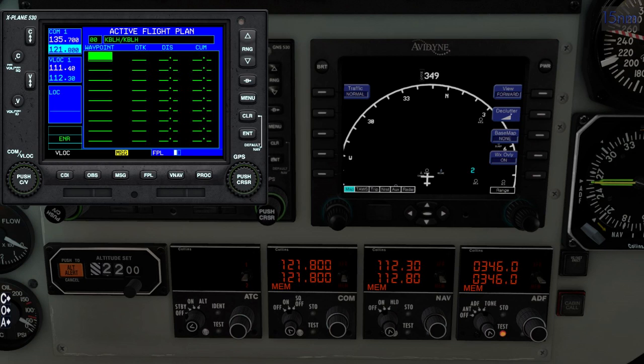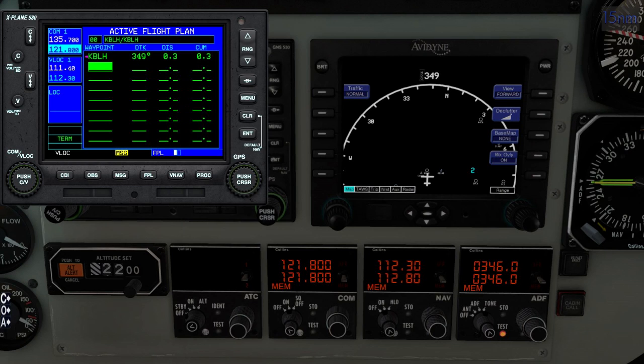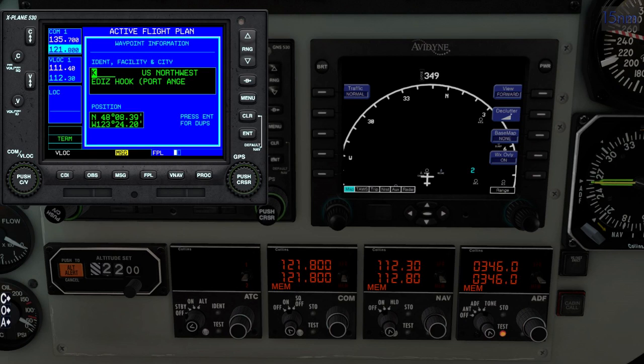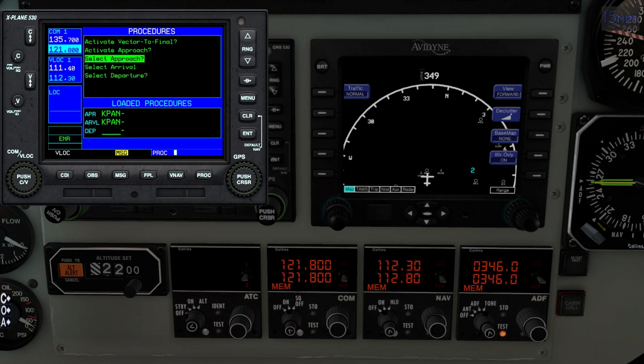So we're going to start where we are, which is KBIH. Except, you bet. And then we're going to go to KPAN. And then I'm going to see if there's a plan in here for approach, or if we have to do it manually. So accept that. I'm going to come back here. I'm going to go direct. And then I guess I didn't need to put in our starting airport. And then we're going to do procedures.